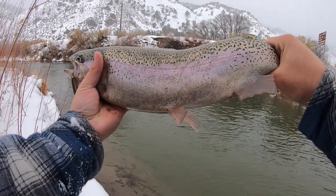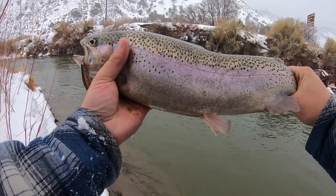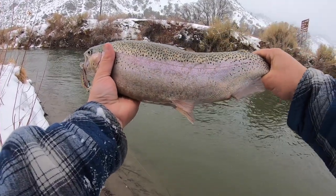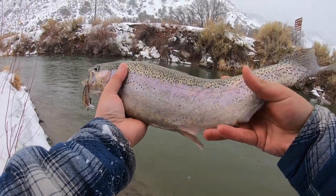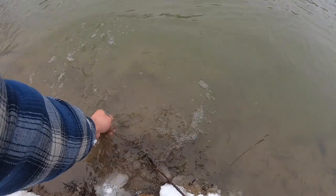What a dinner plate. Definitely a stocked fish, because he's missing all of his fins and he's looking a little torn up. Nonetheless, that is a great start to the day right there. Good rainbow. All right, there he goes.